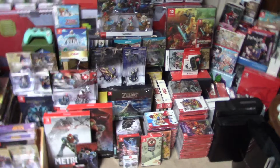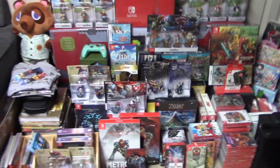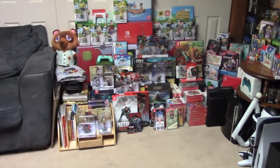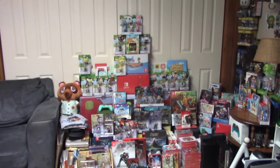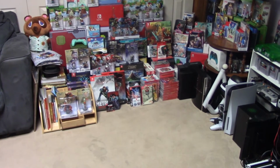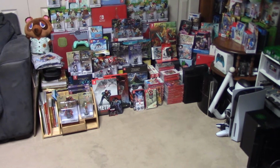Just like over here, I just have more Zelda stuff kind of stacked. And this is where the problem lies. I'll back up so you guys can see the train wreck here. I mean, just look at all that stuff. I have nowhere to put it. I just really don't know what to do with it.